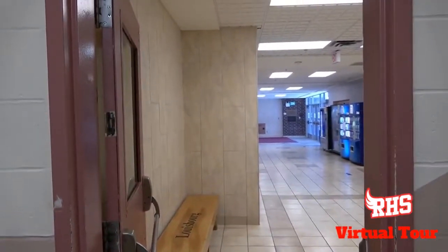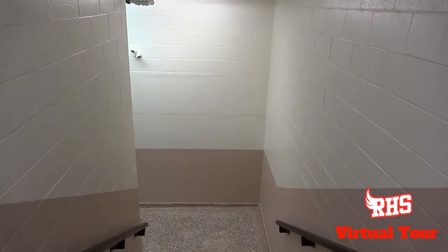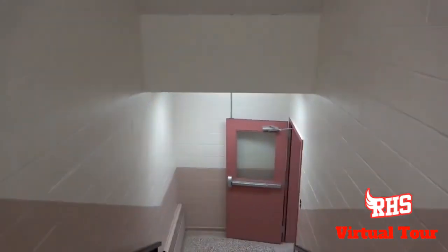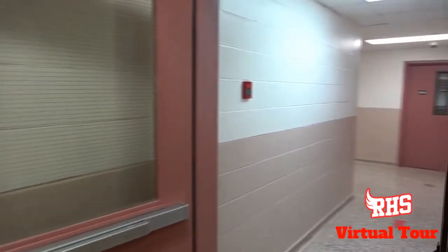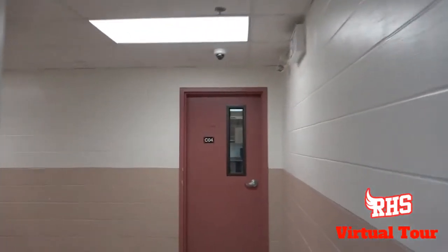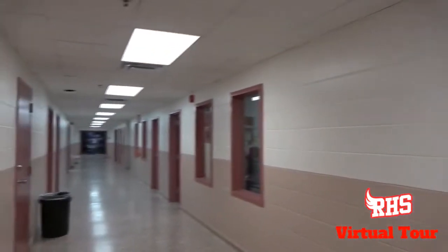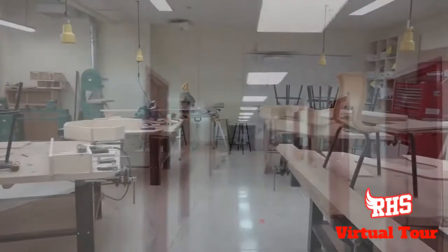We've just taken the central staircase down to the first floor of the C building, which opens onto the gym foyer, and we're going to continue going down to the basement of the C building. And in the basement of the C building, we have a few more classrooms, including math, tech ed, computer sciences, and our production lab.